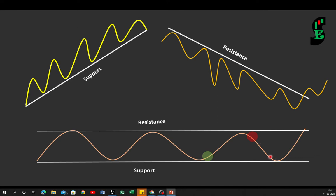Similarly, when the price again comes down and bounces back from the support line, that time you again enter the trade. So this is the case of the price when it is trading in a range. Now we'll see where to enter in an uptrend and where to exit.